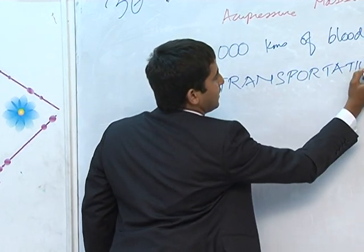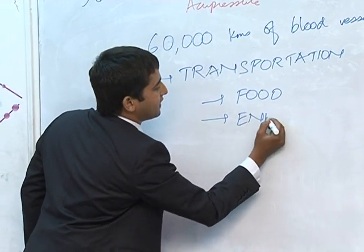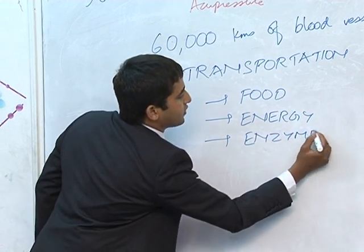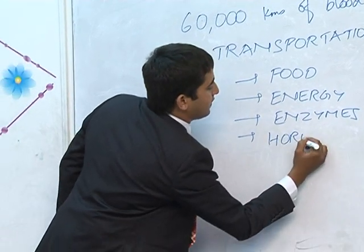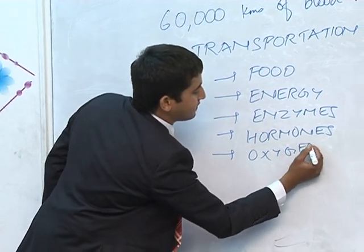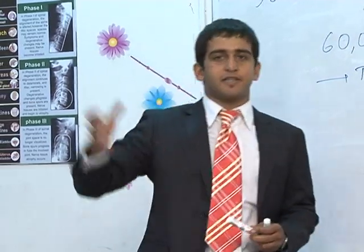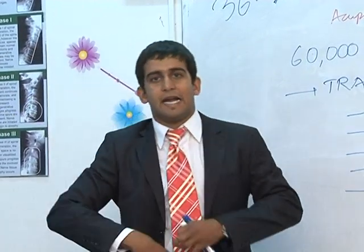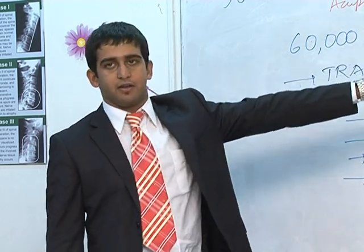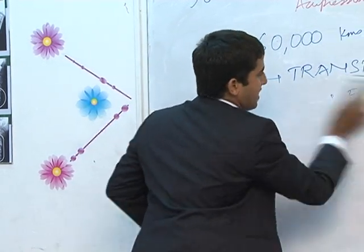Transportation of what? Transportation of food, transportation of energy, transportation of enzymes, transportation of hormones, and most importantly, transportation of oxygen. Everything is being transported in the blood. For example, if there is a traffic jam in a city, the entire city can stop, right? Similarly, if there is a traffic jam in the blood vessel, our entire system can fail. How? Let's try to understand that now.